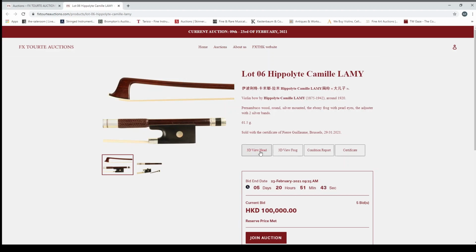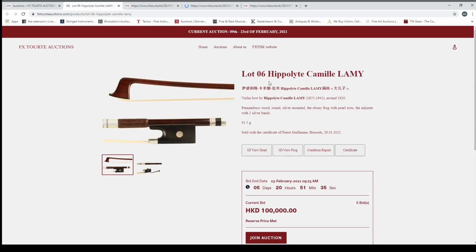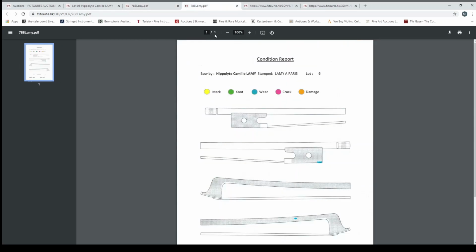So all the bows have certificates, so everything's nice, as you would expect of an auction associated with a dealer of fine bows, so everything seems in order there. Obviously, once again, if you are interested in one of these kind of bows, it'd be really good that you try it first. Here's the certificate, but obviously if you're not in Hong Kong, or if it's a difficult pandemic situation, then that's not so easy.